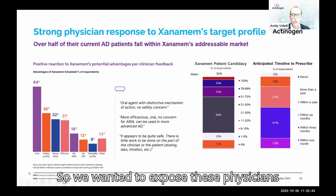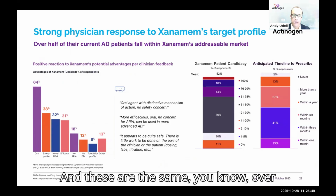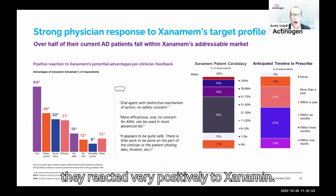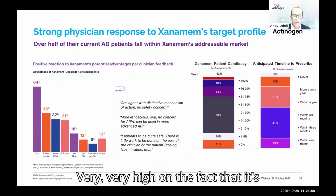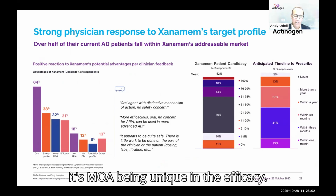So we wanted to expose these physicians to a target product profile, a generally conservative product profile of Xanamem. And these are the same over 100 physicians. And you could see here they reacted very positively to Xanamem. Very, very high on the fact that it's oral, its safety profile, its MOA being unique, and the efficacy.